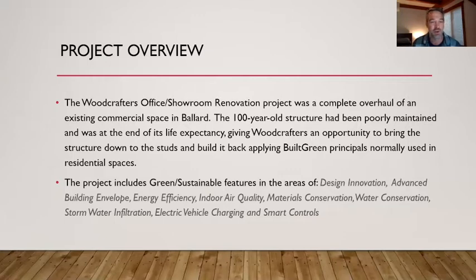So to do an overview on the project, Woodcrafters Construction did a full overhaul and remodel of an existing commercial building in Ballard. The structure was over 100 years old and it was very poorly maintained. It had been a commercial electrical company for about 40 years. And I think they had just a zero maintenance policy. The roof had been leaking for over 15 years. The siding was almost ruined. It was all single pane windows, knob and tube wiring, galvanized water supply. It should have been torn down, but we decided to not do that and keep it and give it some new life.